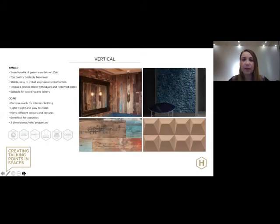We have not only flooring, but we do sell a range of vertical products. So you'll see the top left and the bottom. This is a reclaimed oak and pine painted. So it's an unfinished raw product, so therefore use only vertically or on a ceiling, for example. And then on the right, you'll see some cork cladding. So it's all very textural, quite 3D.